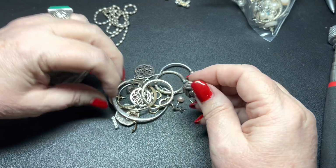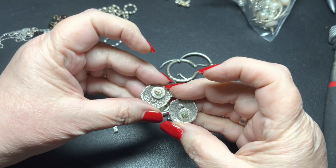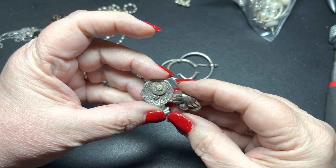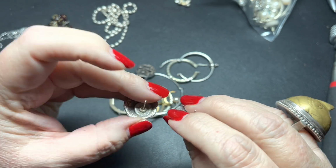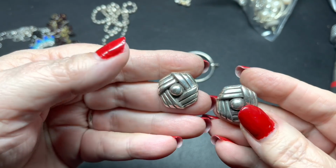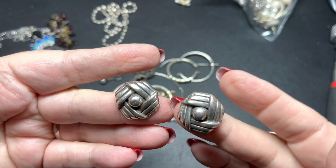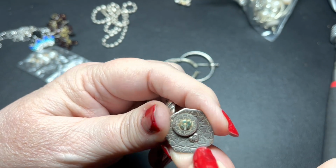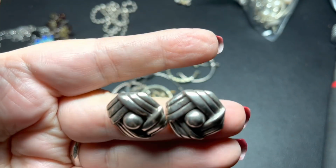These, as I said, are all tested sterling, and most of them are marked sterling. This is Brighton, but it's not marked, but it did test as sterling. Aren't those pretty? And it feels like butter. But I believe that is a Brighton bee in the heart. And on these, I'm going to do $12.